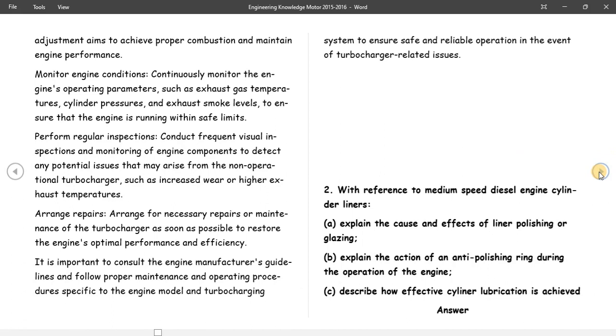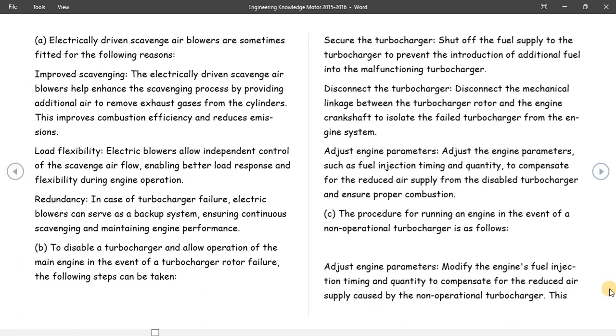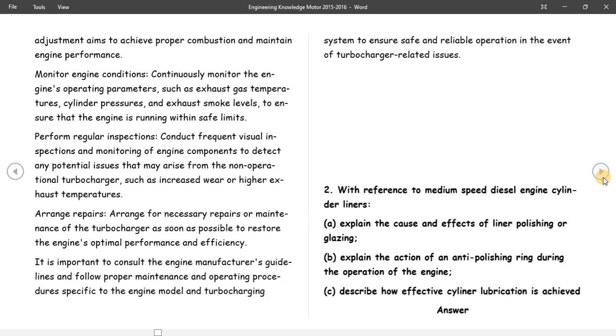Secondly, you need to monitor the engine conditions. Continuously monitor the engine operating parameters. Thirdly, you need to perform regular inspection. Fourthly, you need to arrange repairs. Arrange for necessary repairs or maintenance of the turbocharger as soon as possible to restore the engine's optimal performance. So in order to work it, number 1, adjust the engine parameters. Secondly, monitor the engine condition. Thirdly, perform regular inspections. And fourthly, arrange repairs.